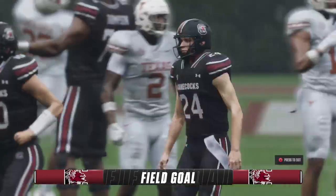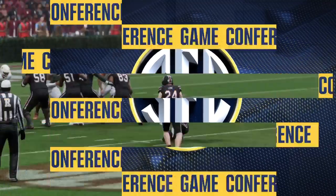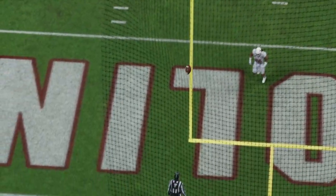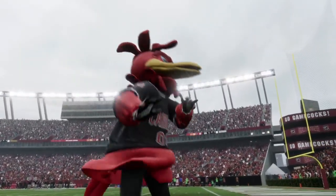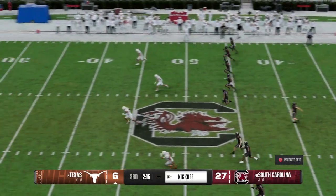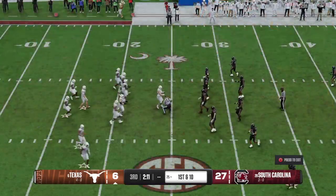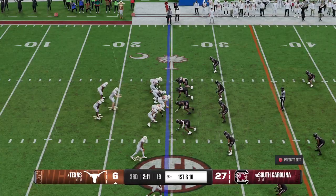It is good. And now the lead is extended a little further. South Carolina 27, Texas 6. They're really starting to extend that lead as they get ready to kick it away again. He'll bring it back from inside his 5. Couldn't find a way to create that broken field as he stopped at the 25. So now the Longhorns take over and they'll send out the offense.